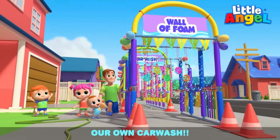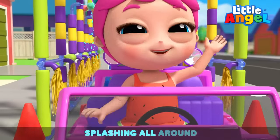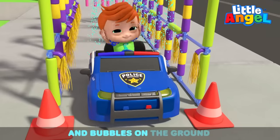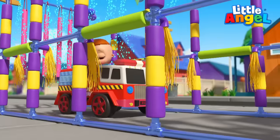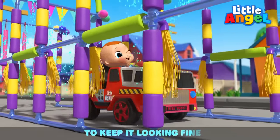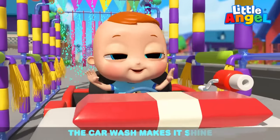Power car wash. Washing cars can be such fun, splashing all around. Squishy sponges, slimy soaps, and bubbles on the ground. Scrubbing as we clean the car to keep it looking fine. Wash and rinse, and then we dry. The car wash makes it shine.